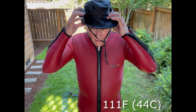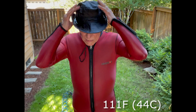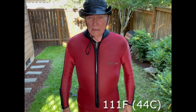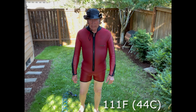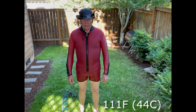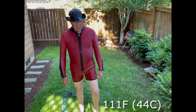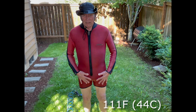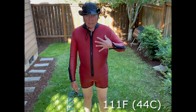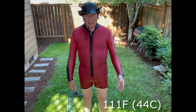Get a handy hat on my head. Okay. That's 6 millimeters of neoprene, and it feels comfortable. Like it's about 75 degrees out here. As long as the surface of this wetsuit stays saturated and the water evaporates from the wetsuit, I'm gonna be cool.